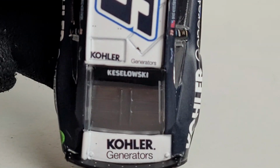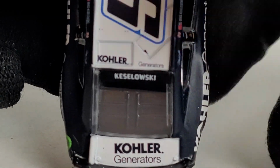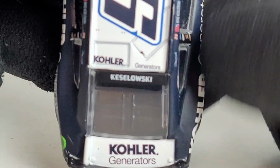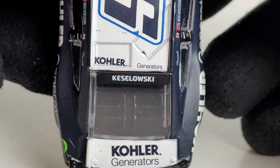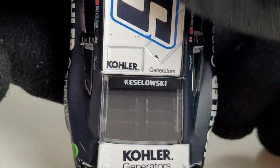And it looks like there's a big space right there where generators and Kohler, or Kohler, that's a pretty big gap right there. I'm not quite sure what happened, but one is definitely riding on one of the roof hatches, so that's pretty cool. We got some more Kohler right there.